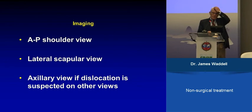Now, the imaging is important. You need an AP shoulder view and a lateral scapular view. Those are the only two views you need for these fractures. Now, if you think there is an associated dislocation, which is very rare, but if you think that, an axillary view, or if necessary, a CT scan will show you whether or not the head's in joint.